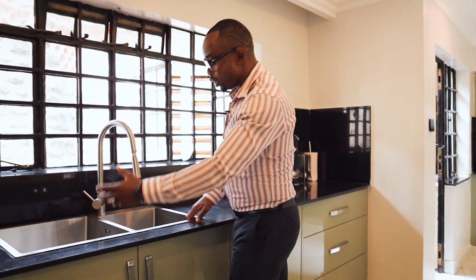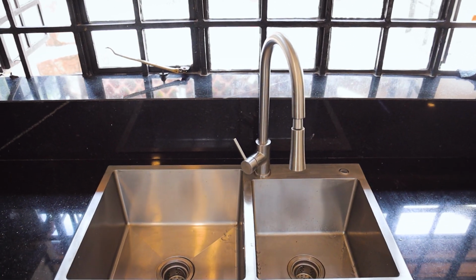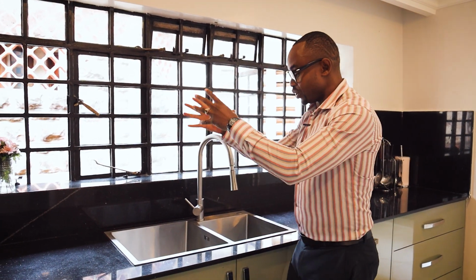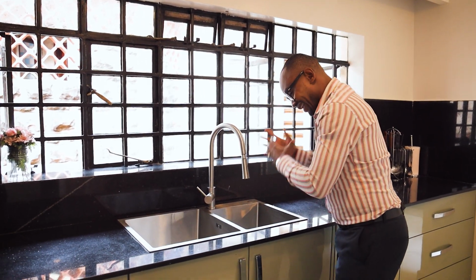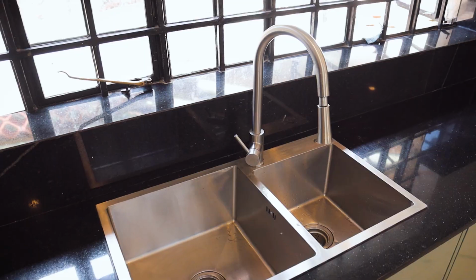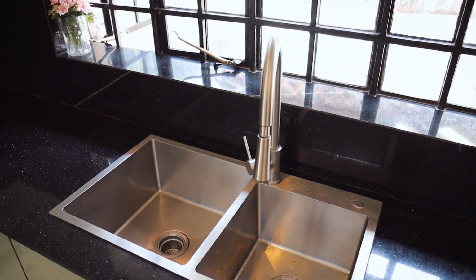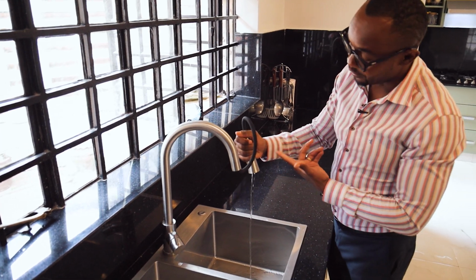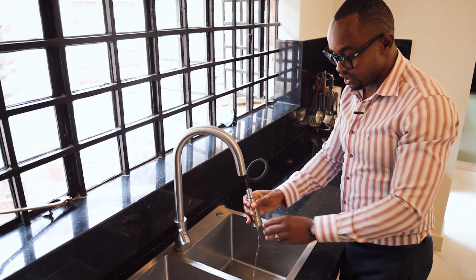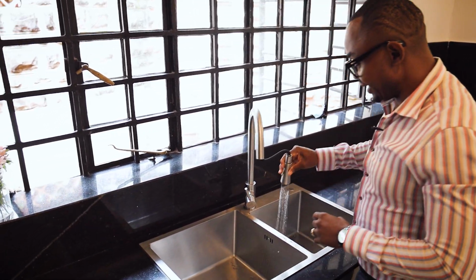The double bowl, even my QS was asking me about the double bowl, and I was trying to explain to them that a double bowl does not mean that the drain is out. It means you have a bowl on this side and another bowl on this side. So this can be for washing, this can be for rinsing. And then this is a pull out type of sink. You pull out, you wash. For this particular project, the pressure of water is low, but you pull out and you can actually use it to do things. You can actually use it even for cleaning the surface.